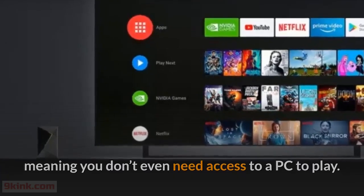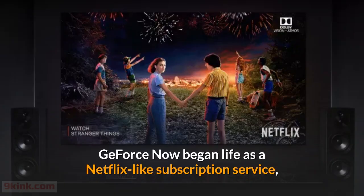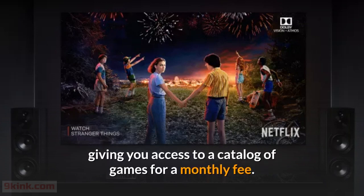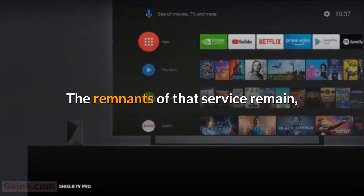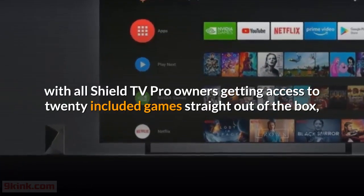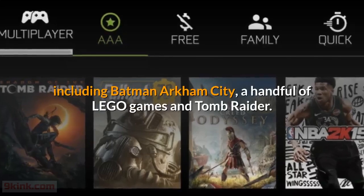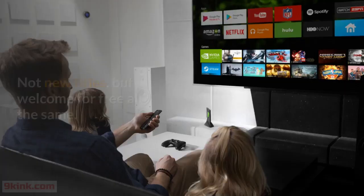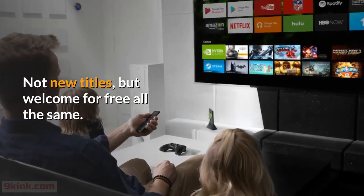GeForce Now began life as a Netflix-like subscription service, giving you access to a catalog of games for a monthly fee. The remnants of that service remain, with all Shield TV Pro owners getting access to 20 included games straight out of the box, including Batman Arkham City, a handful of LEGO games and Tomb Raider. Not new titles, but welcome for free all the same.